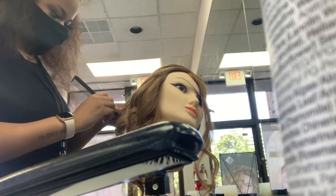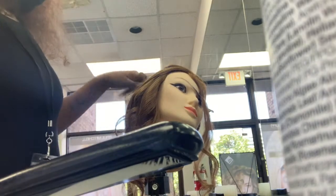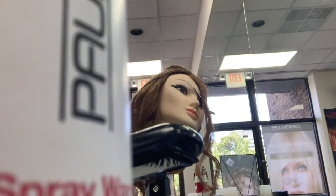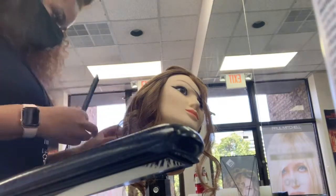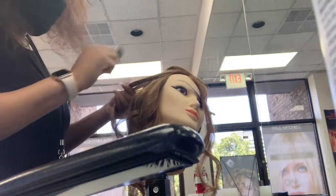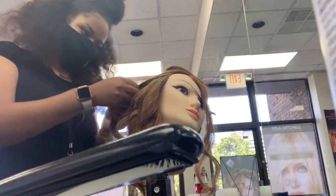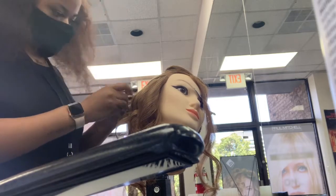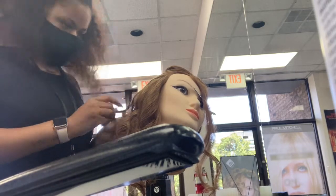One thing about Paul Mitchell is that we have to use things that are only by Paul Mitchell. Say if I want to use a hairspray, it has to be by Paul Mitchell. Say if I want to use an edge control, it has to be by Paul Mitchell. Even though they don't have an edge control, we just use wax. So everything we have to use on our mannequin heads and our clients has to be Paul Mitchell, or we can actually get kind of in trouble. Not really in trouble, but they will say something.